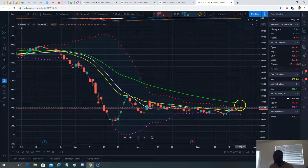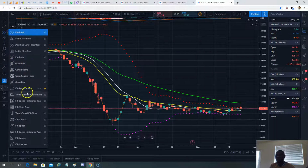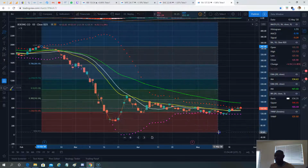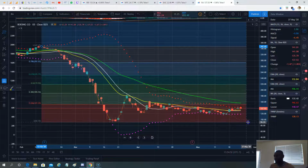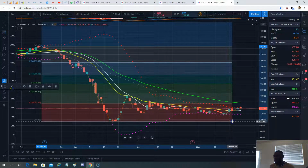So Boeing here is trying to get at it. It's possible they finally let this thing go. When it starts running, guys, trust me, I'm going to be the first one to tell you after confirmation. And as usual, we're going to bring the Fibonacci retracement on here, because it's going to help us tremendously. We'll just put it like this, and lock it down. Use this tool for your technical analysis.